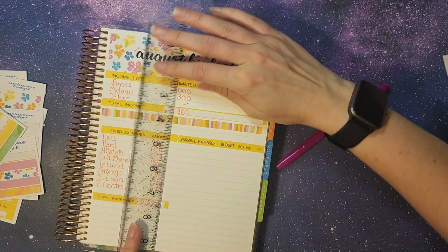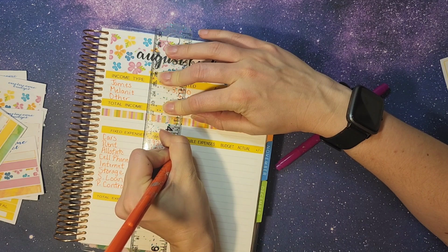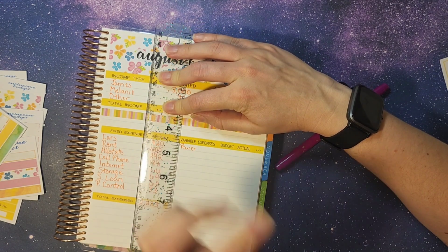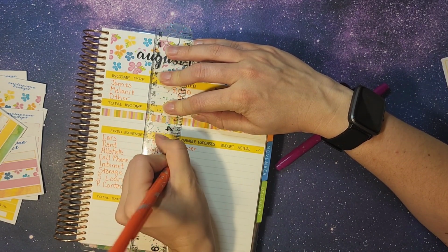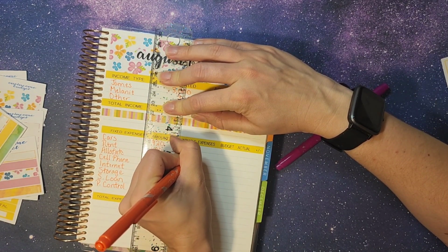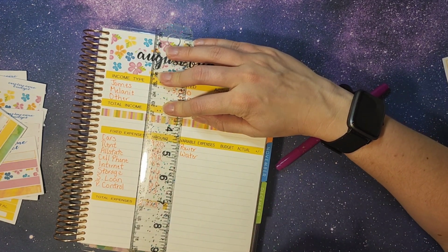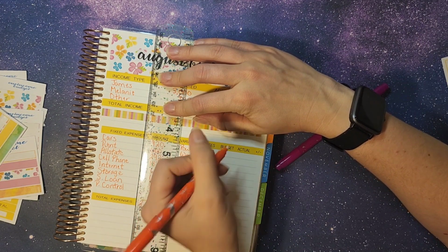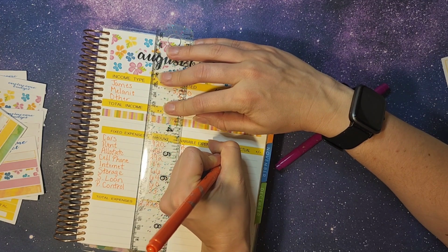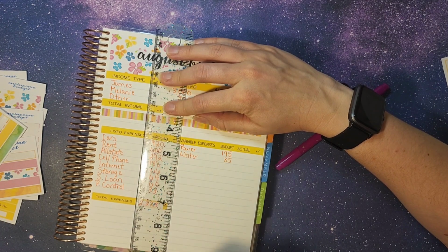So for the variables that we have in our budget, first up is power. Power fluctuates depending on our usage around the house. Water, the same thing. Now water was $80 and a penny last month, so I'm going to take $5 from the power and put it into the water. So we're going to do $195 for the power and then $85 for water, and that is going to be fully funded in August.